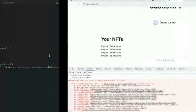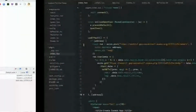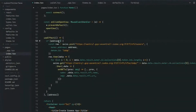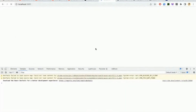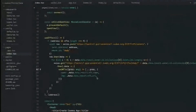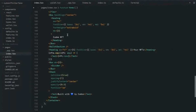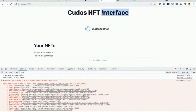The way you can fix this is we can check for the length of NFTs to be 0. So only render this if the NFTs are 0. Only then render all of this logic and only then query all the NFTs. This ensures that if you make some change, it won't re-render all the NFTs again. As you can see, we have 2 right now. I'll just change this to Kudos NFT interface and save it. Even after changing it, it still remains 2. So that's what we have there.